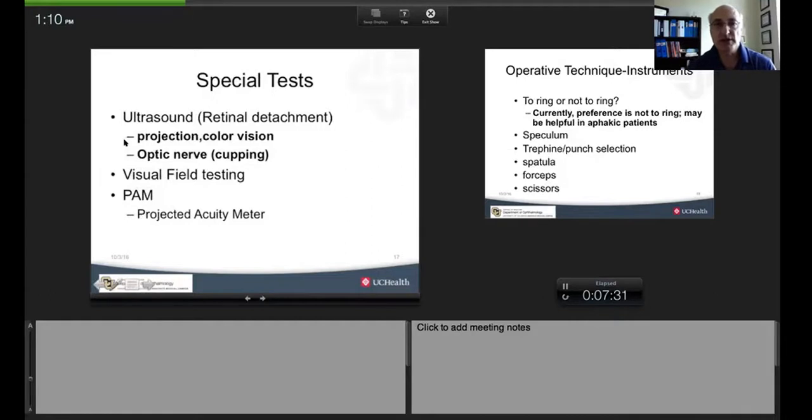Special tests that we use can certainly be an ultrasound looking for retinal detachment, but a poor man's ultrasound is simply projection. So if a patient can project in all 4 quadrants, it generally means they're not detached. If they can see gross color vision, like a red pen light or blue pen light, or light shine through the red bottle cap, that indicates to me they have gross color vision, and there's probably some macular function.